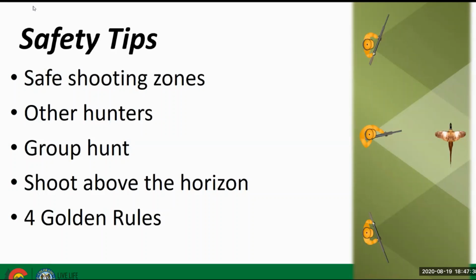Let's see if I hit all these. Safe shooting zones, I covered that. Just having open communications with the other hunters in the field. Try to be friendly and just let people know where you're at and identify your zone. Group hunting, again, is pretty typical. Just stay in communication with your group and make sure you know where the other members of your group are going. Let people know when you're going to be going out into the field to retrieve a downed bird, so they won't be shooting your direction.